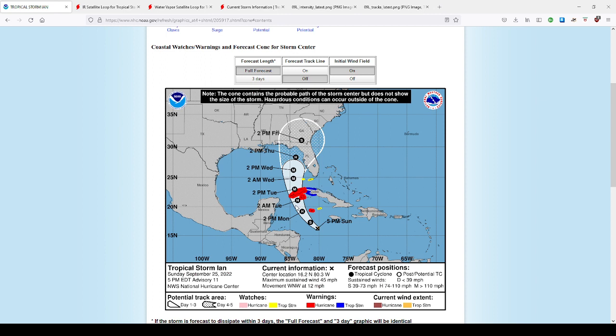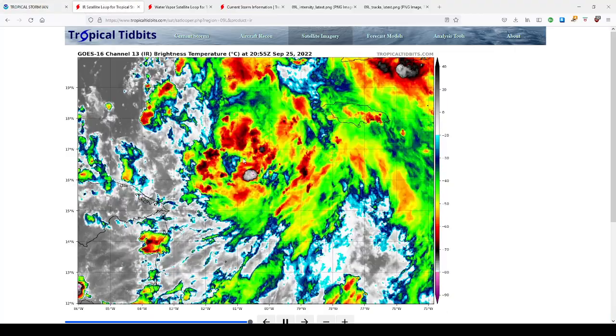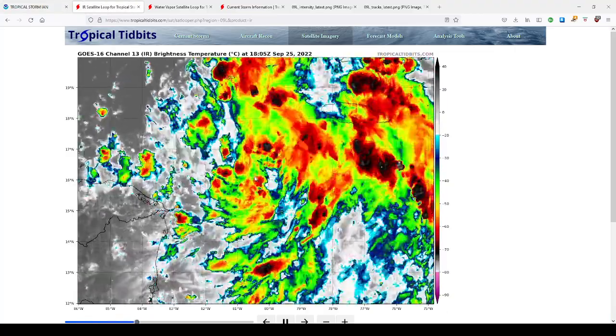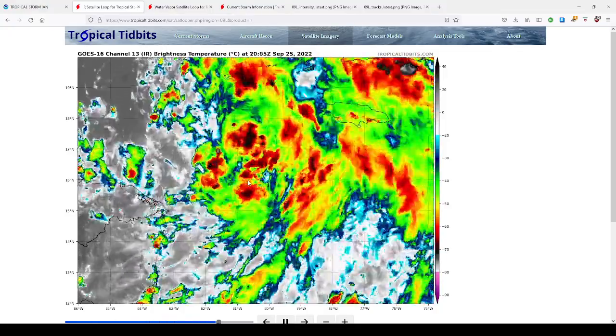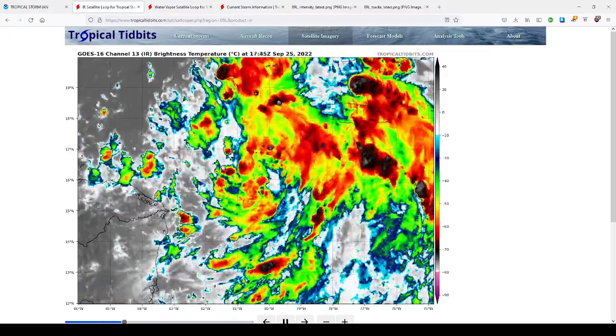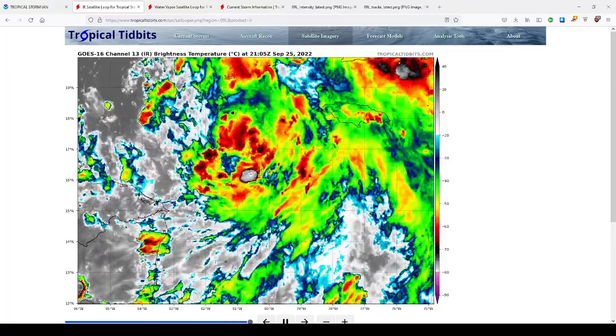So there's three possibilities here. The first possibility is that the system could dissipate and then reform in the Gulf. And I mean, not dissipate, but not get any stronger. It could remain at tropical storm strength through western Cuba and then get into the Gulf and do rapid intensification, then weaken again before landfall.